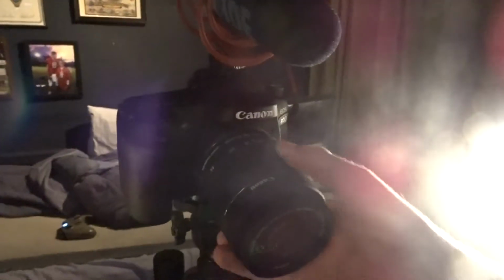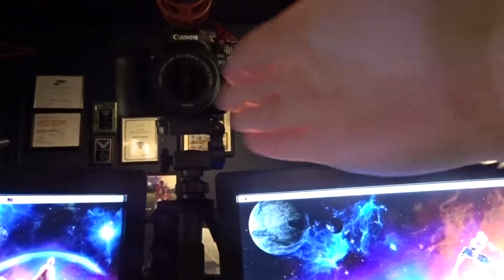Canon 80D with the Rode microphone. Again, I did an unboxing. Like, the best camera I've ever used. It's just amazing. It's so awesome. And that is on a tripod right here. If you guys can see it there. Tripod right here. Up right here. Got the screen that flips out. And yeah, it's awesome. There it is.